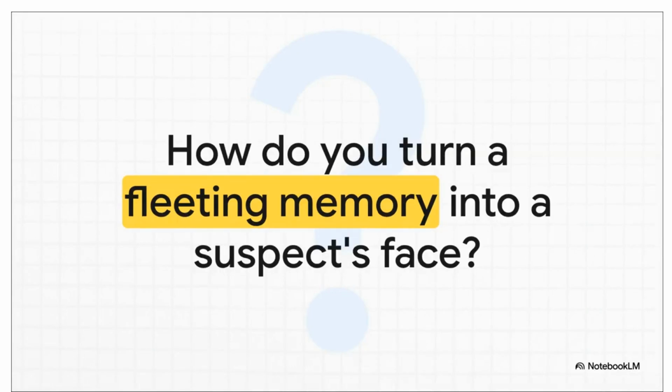It's always been the core challenge. A witness sees a face, usually in a moment of pure chaos and stress, and law enforcement has to somehow pull that fragile memory out and turn it into a picture someone can actually recognize. It's always been part psychology, part artistry, and now it's also part algorithm.